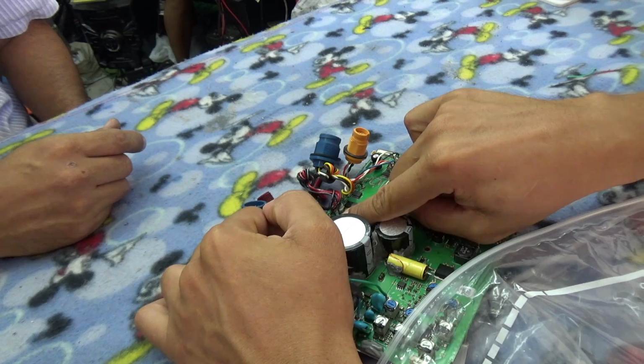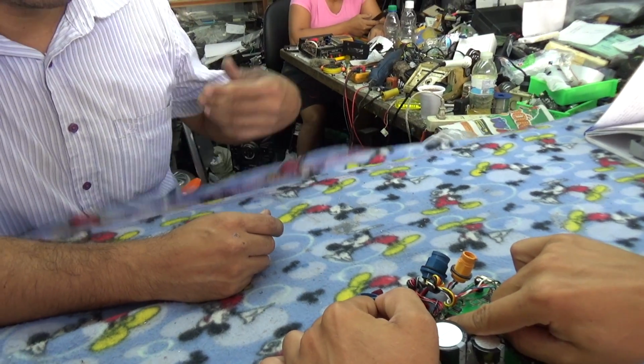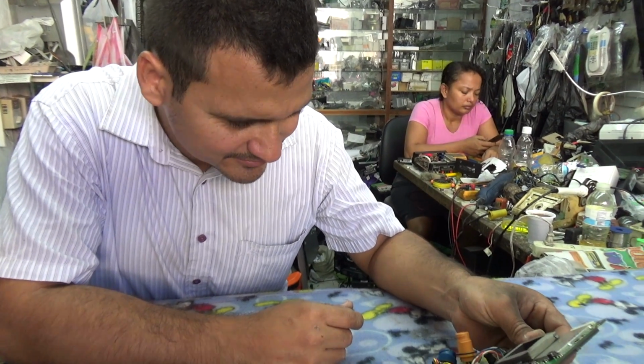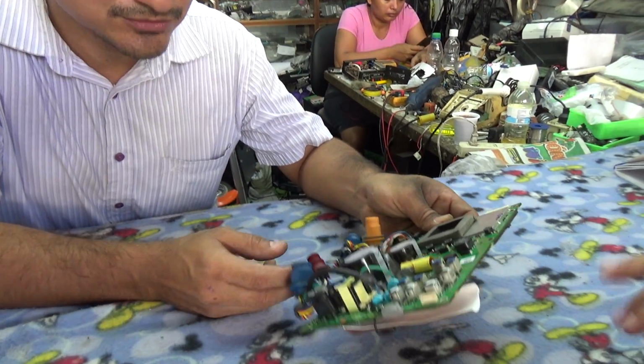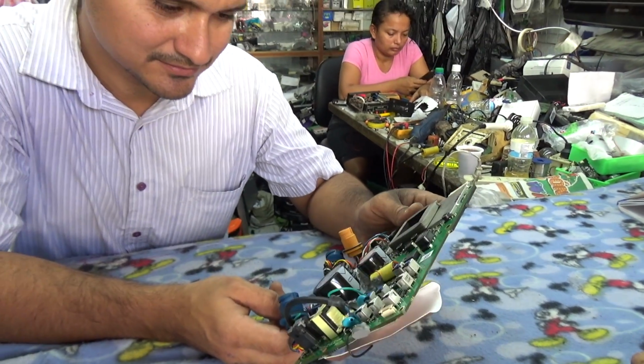That little diode is broken. Ese es un diodo. Sí, es un diodo. ¿Tú tienes? ¿Pero qué tipo de diodo será? 12 volts. 12 volts, see? ¿Esto es que algo de aviación o...? 3 amps. Es un GPS, un aparato GPS.